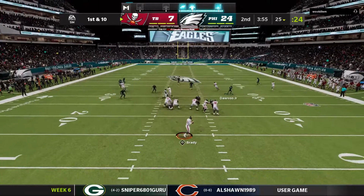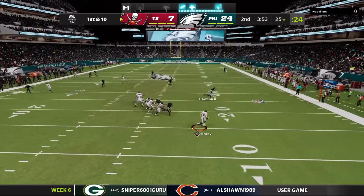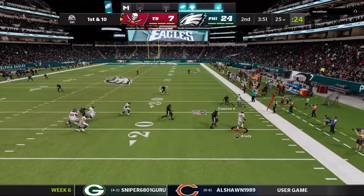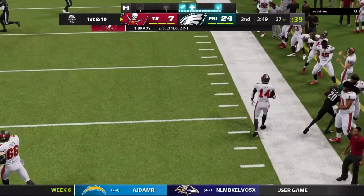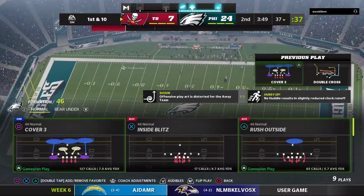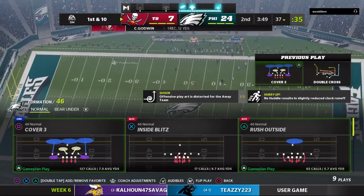Brady now on first down. Flushed out right. And that's complete. It's Chris Godwin. And he takes us beyond the 35 before going out of bounds.